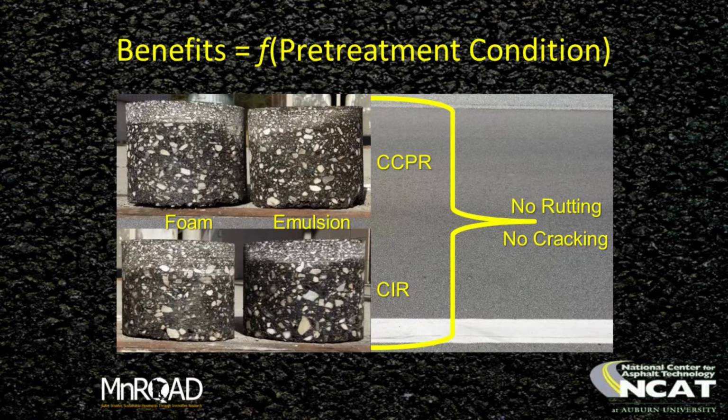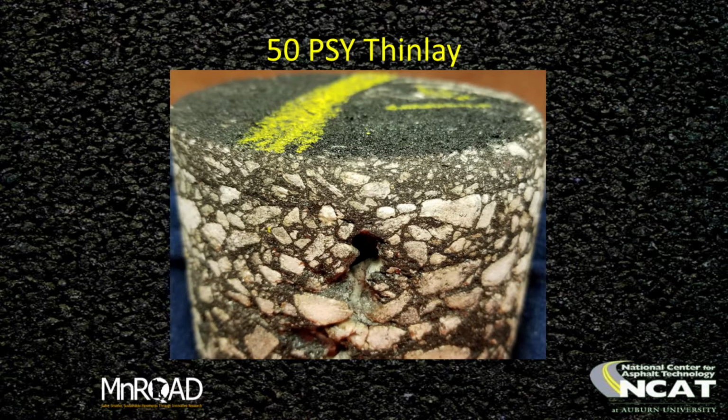And I wanted to show you this picture because that's a core that they cut off of one of these old transverse joints where the cracking had reflected, and you can see that screening mix and how it actually did compact down into that reflected joint, that deteriorated joint. And it turned out so nice that the contractor called us and said, you said you were interested in proposing this mix to Alabama for this 50-pound thin lay. You need to come out here and take a look at it and make some measurements.